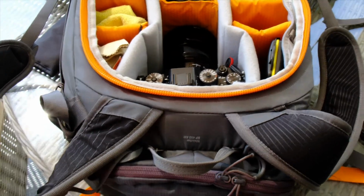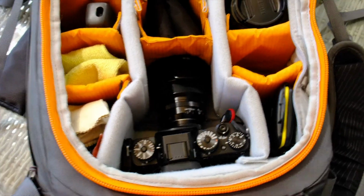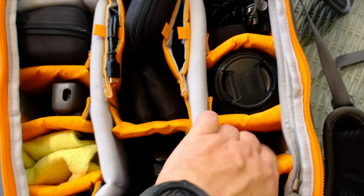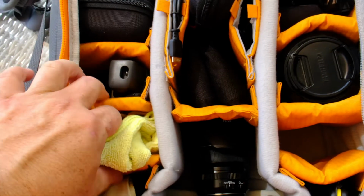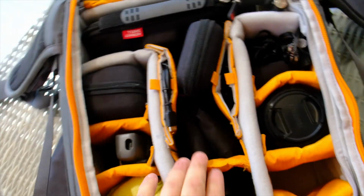Okay, so for hiking then, what we've got here is the X-T3 and the 10 to 24. We've got the cleaning gear still the same, SD card still the same. This would be the 18 to 55mm lens. Normally in this one would be the X-T2 body. Don't carry that when I'm walking in the mountains.